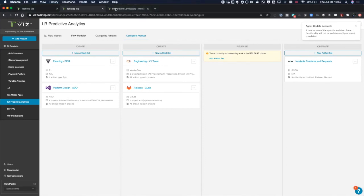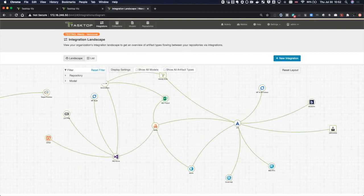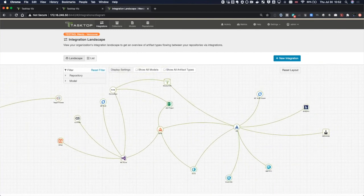Yeah. So in this little example, what I'm bringing up here is an integration landscape view of a Tasktop Integration Hub. This is to back up what Naomi was saying, being able to connect the different steps within your process, map various things like status, and then create various different integration styles.